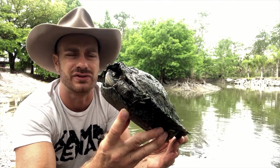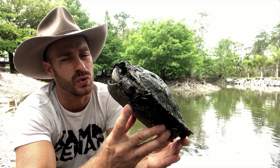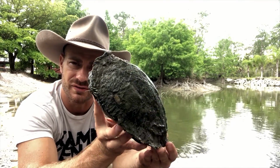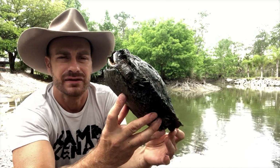It sounds like you're feeding it the right foods. Definitely. What I would suggest is if it's indoors in a really nice aquarium, they're going to need a large aquarium. You can see this is a large female. They grow kind of large, the females. There's quite a difference in the sizes between the male and female map turtles.